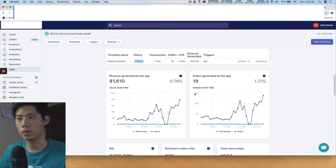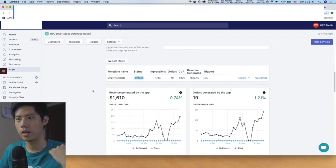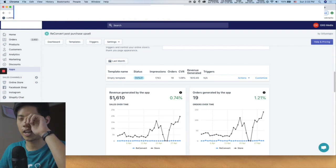All right, so the first one is Reconvert. Reconvert is a post-purchase upsell app, and as you can see here, over the last month it's done over $1,000 in extra sales. The reason why it's so powerful is because you're, in a sense, upselling the same thing. For your post-purchase upsell, you just choose the same product that you're selling.